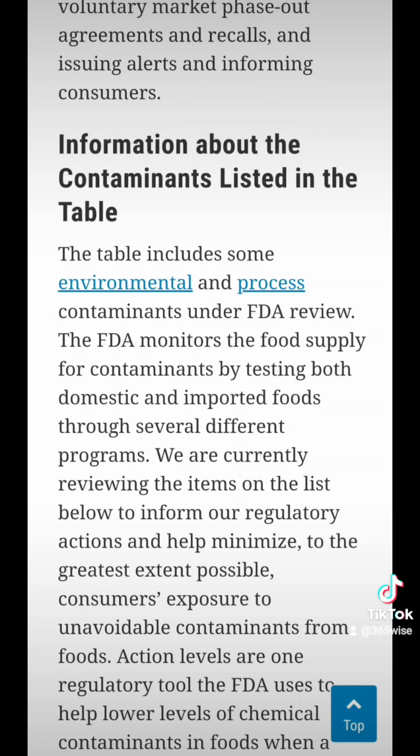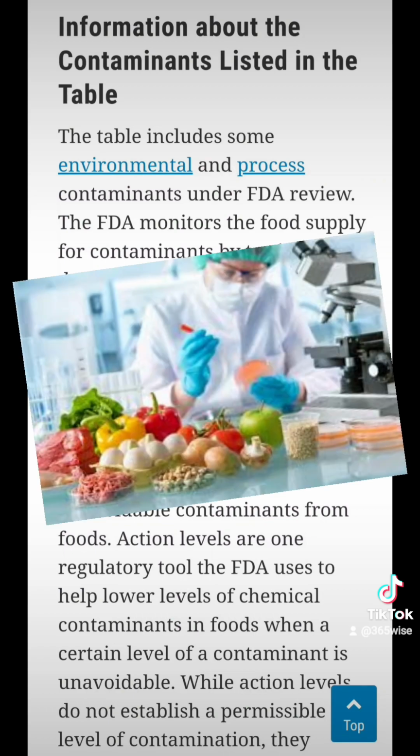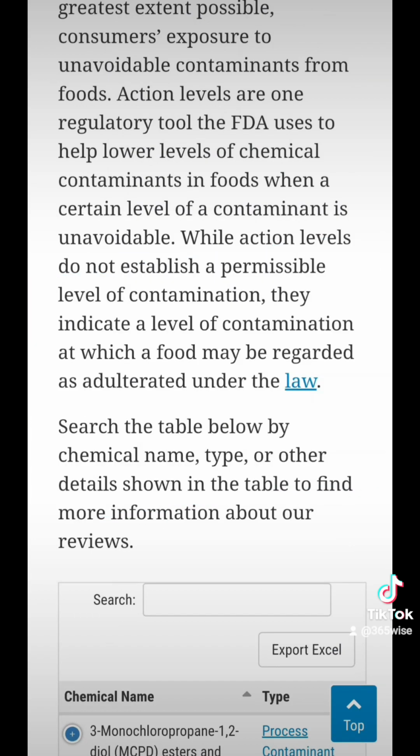Information about the contaminants listed in the table. The table includes some environmental and process contaminants under FDA review. The FDA monitors the food supply for contaminants by testing both domestic and imported foods through several different programs. We are currently reviewing the items on the list below to inform our regulatory actions and help minimize to the greatest extent possible consumers' exposure to unavoidable contaminants from foods. Action levels are one regulatory tool the FDA uses to help lower levels of chemical contaminants in foods when a certain level of a contaminant is unavoidable.